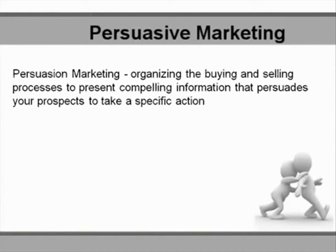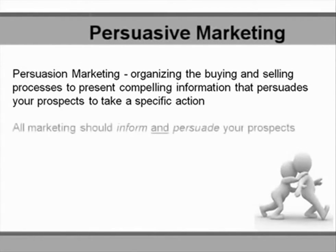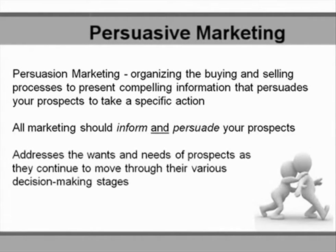Persuasion marketing is simply organizing the buying and selling processes so you can present compelling information about your product or service that will persuade your prospects to take a specific action. All marketing should inform and persuade your prospects. With persuasion marketing, you strive to be successful in addressing the wants and needs of all prospects in such a way that you continue to move them through their various stages of decision making.